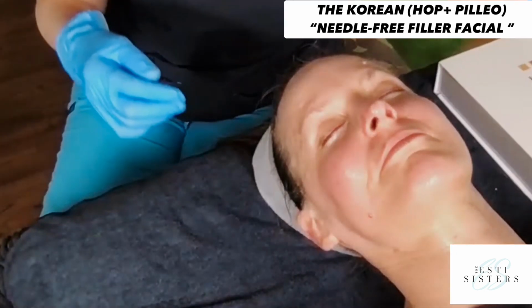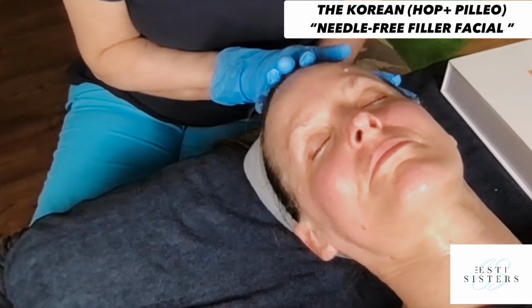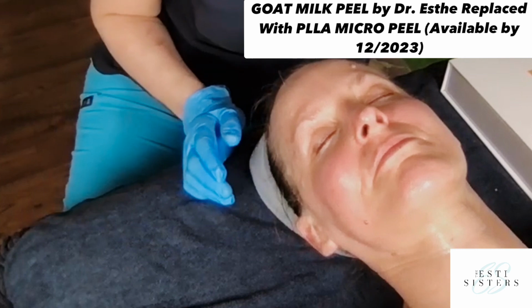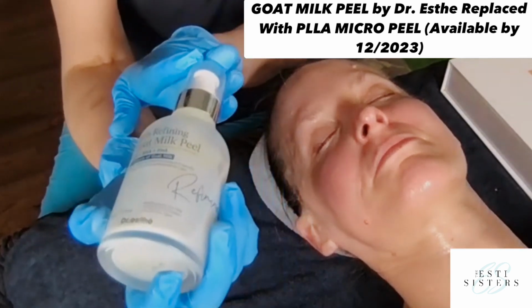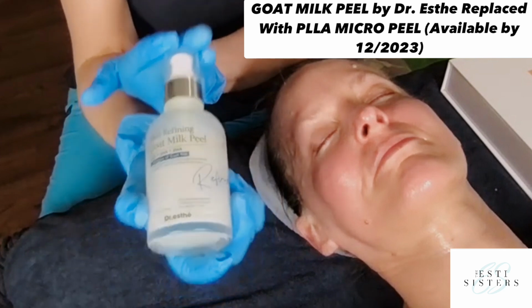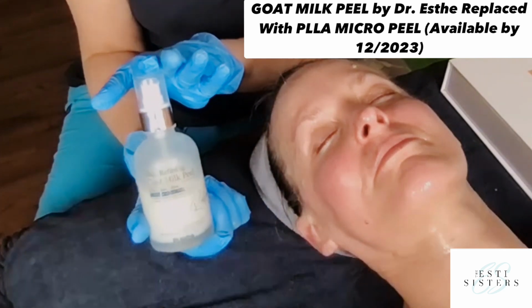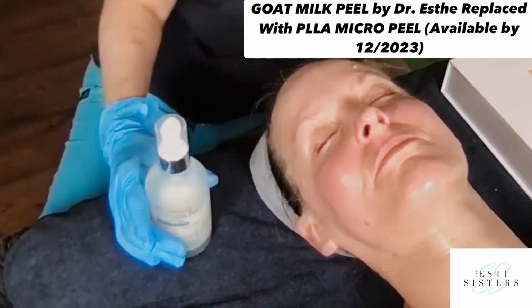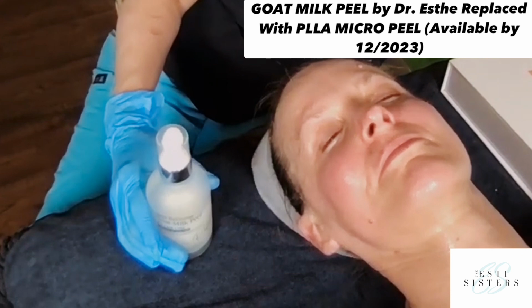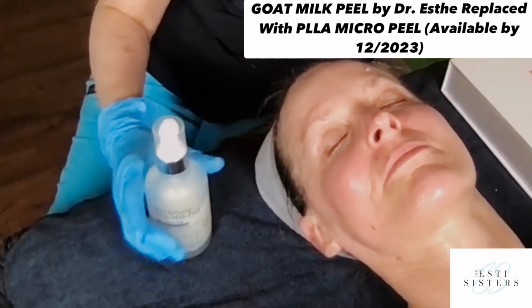Now, you do not need to do any exfoliation with this treatment. However, I like to do a light exfoliation. My favorite light exfoliation is the Dr. Esty Skin Refining Peel, and it has a total of 8 different acids. It has 4 alpha hydroxy, a little bit of beta, and 3 polyhydroxy acids. I take a little jar, and you're going to use about 6 pumps total for full face and neck.